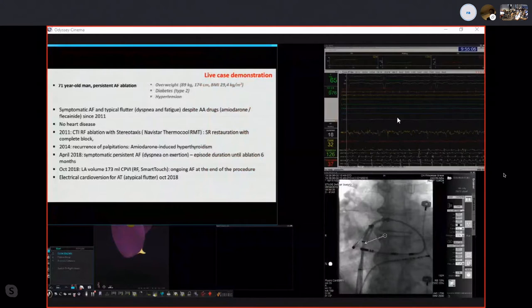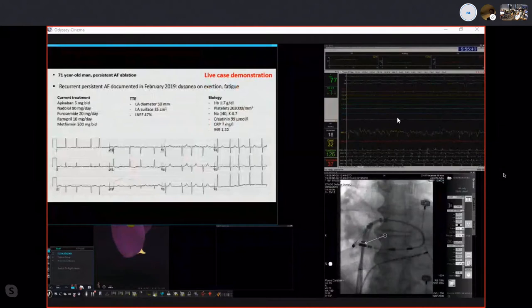That was done with radio frequency using a contact force catheter, the SmartTouch. But despite PVI, he was still in ongoing AF at the end of the procedure. Finally, AF stopped, and he went spontaneously into atrial tachycardia, and he had an electrical cardioversion for the tachycardia, and sinus rhythm was restored like this a few days later.